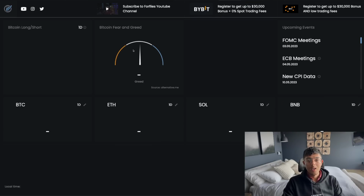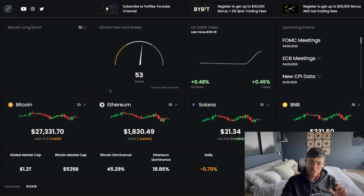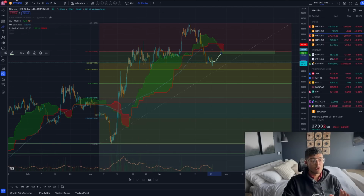And if we look at the YORFG dashboard real quick right here, we're starting to see some small changes. Fear and greed index is at 53. Long and short ratios are still super skewed towards the long side. We still have 1.8 long positions for Binance retail traders for every short, which is a ridiculously aggressive ratio right now, guys. Retail traders are so bullish.